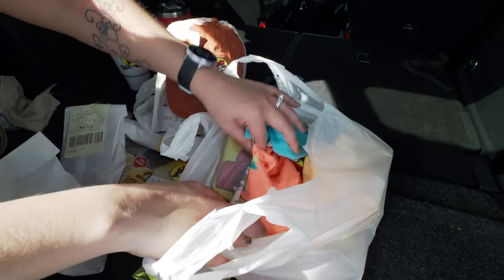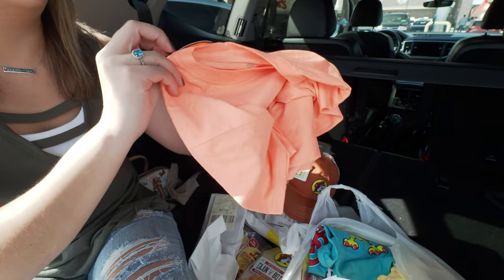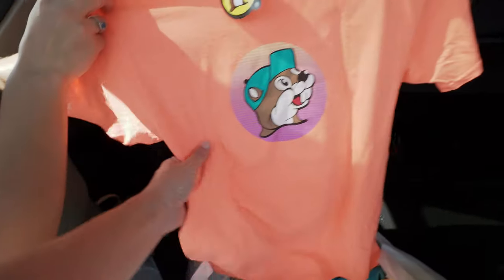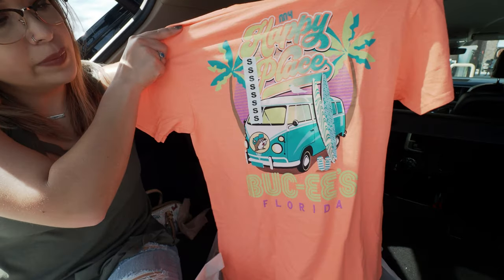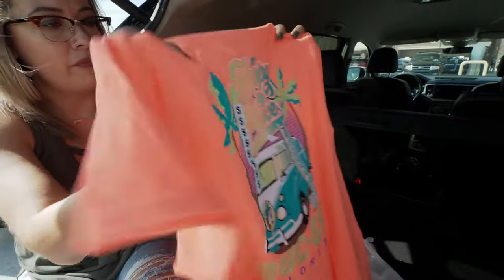Yeah, we had to get some sweet new t-shirts. This one's for JR. And the shirts are a pretty good price for, you know, being souvenirs. So $14.99 for the shirts each. Oh yeah, that's not bad. And the material feels very nice, like a nice soft material. There's the back. And these are specific to, I guess, this Buc-ee's, which is neat. Or at least Florida. I don't know.